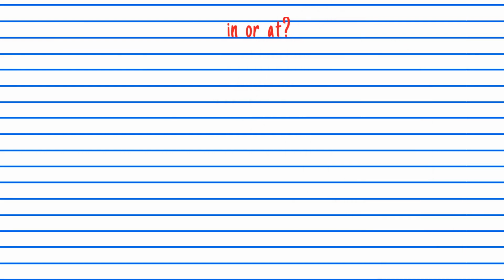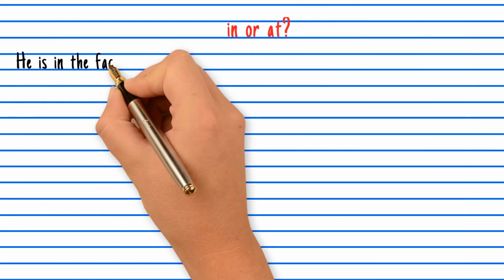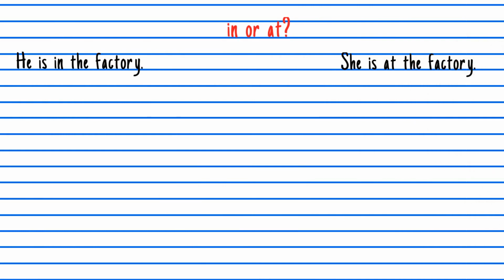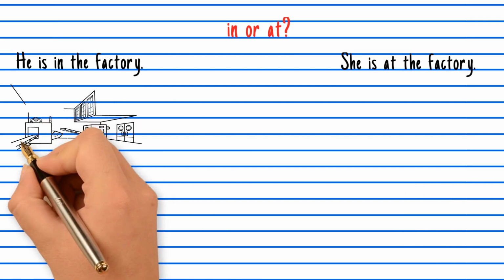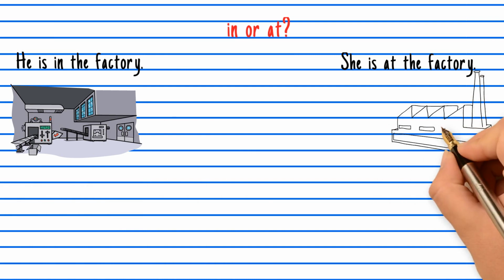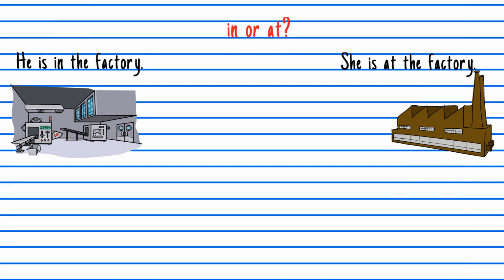In or at. He is in the factory. She is at the factory. This suggests that the person is inside the factory. This is a more general statement indicating that the person is at the location of the factory. It doesn't specify whether the person is inside the building or in the surrounding area.